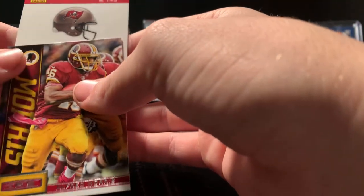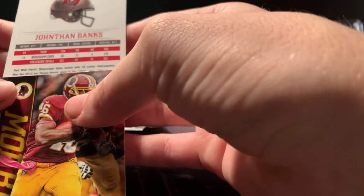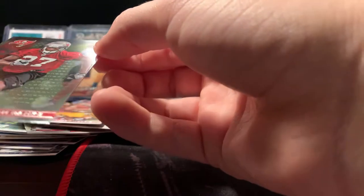Bucks, Jonathan Banks, rookie cornerback. Don't know why that was flipped back. Not quite a hit.